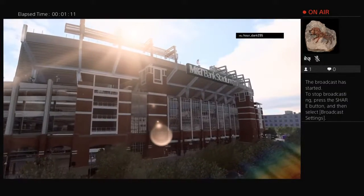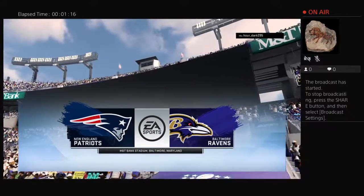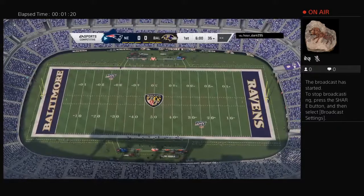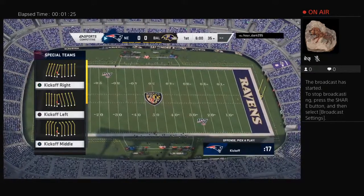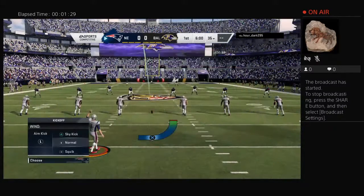It's the NFL on EA Sports as we are in the inner harbor of Baltimore at M&T Bank Stadium. The two teams emerging from their respective tunnels a minute ago to the approval of this Baltimore crowd. They're all set as their Ravens will match up with Tom Brady and the New England Patriots.